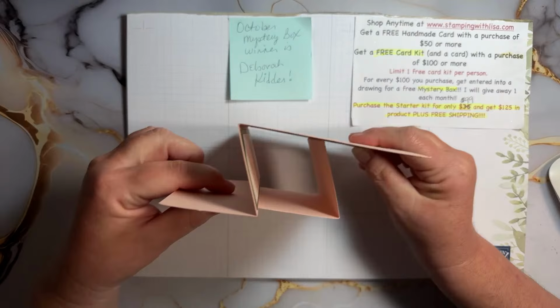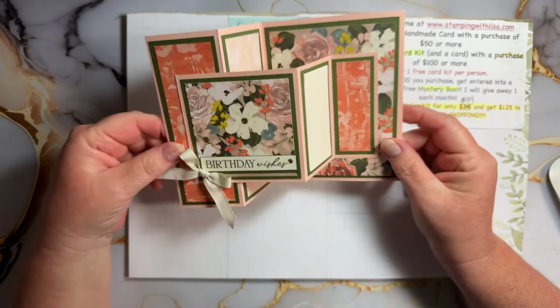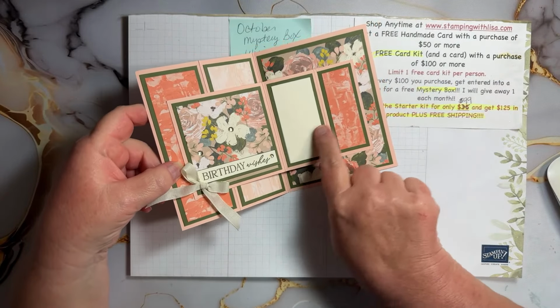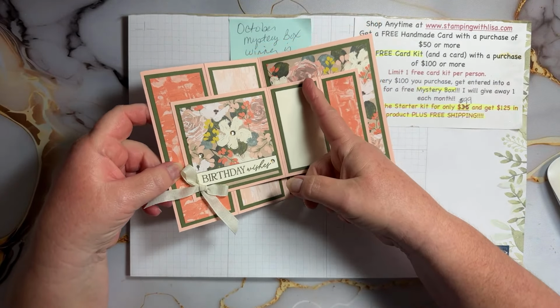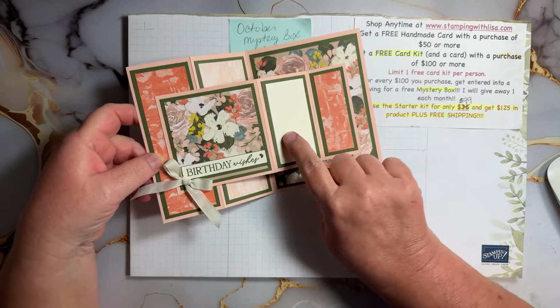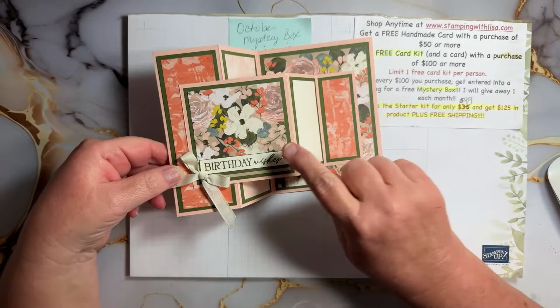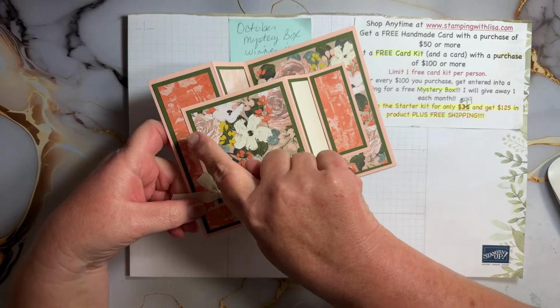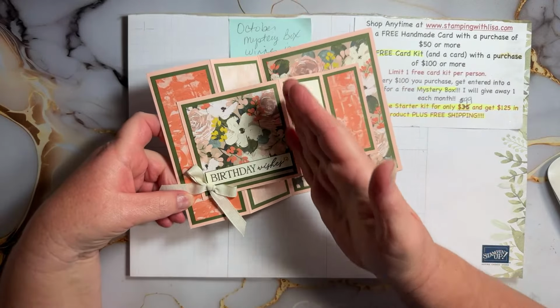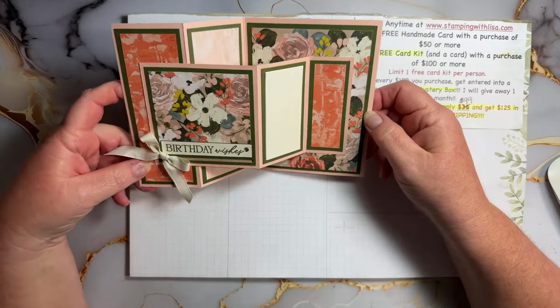All right, so this is what it looks like standing up. It's kind of like a double Z fold, except this piece right here I thought was cool, because normally I think that is split right in half. And Wendy did one piece bigger than the other, so I did that too. So these 2 pieces are 3.5 by 7, so that's right in half there. And then the big piece is just a regular card front size, 8.5 by 11.